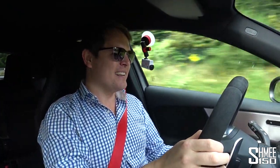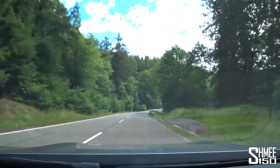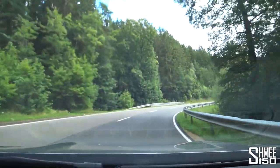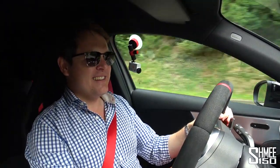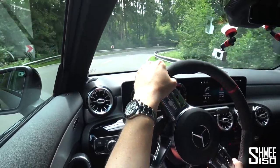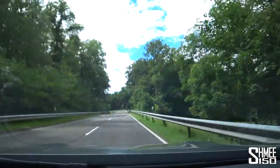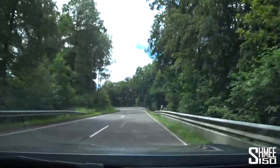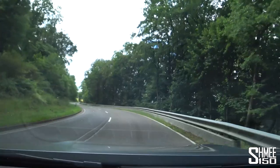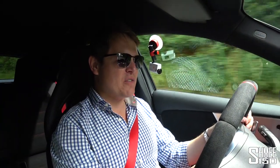Goodness me. Yeah, this is nippy. This is brisk. Inside, at least, it sounds good. The shift sounds are cool as well, those snaps that you get. Wow, that's a lot of power from such a little car. Obviously, being small and nimble, hot hatch style, go-kart style, means that it's very easy to place, very easy to drive. It is unreal how quick these kind of cars have got.